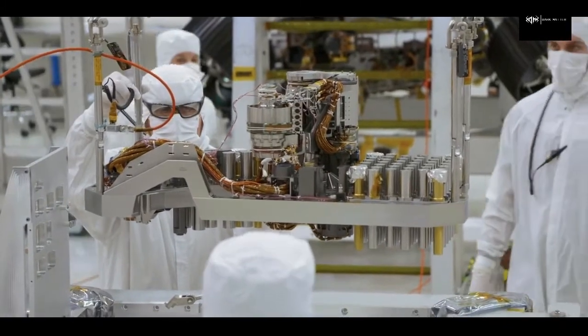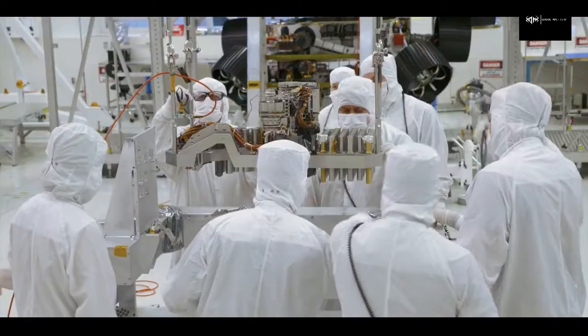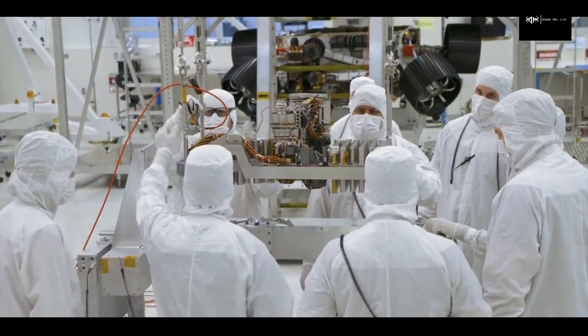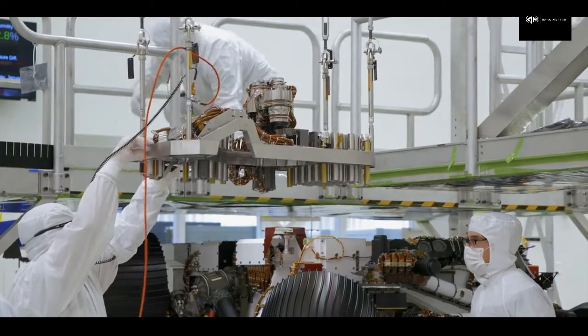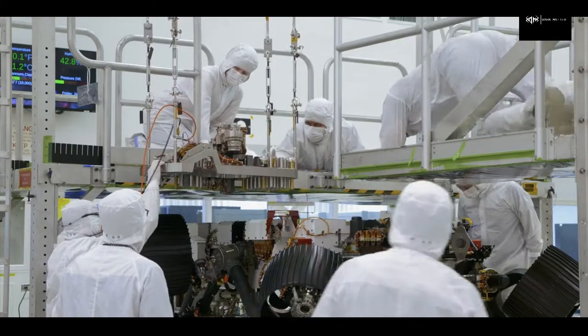Now, the fiendishly complex, unearthly clean sample handling system. They're building 2 potential flight versions, one of which will go to Mars. Neither is ready yet, but one of them has to go into the rover now to make sure it fits and connects properly. So this one will be coming back out eventually.